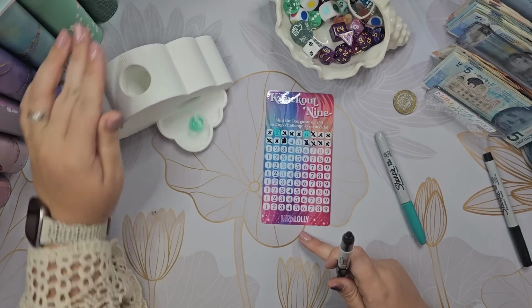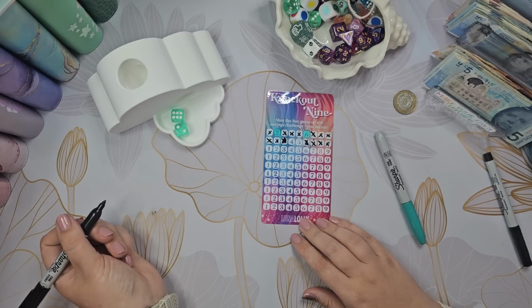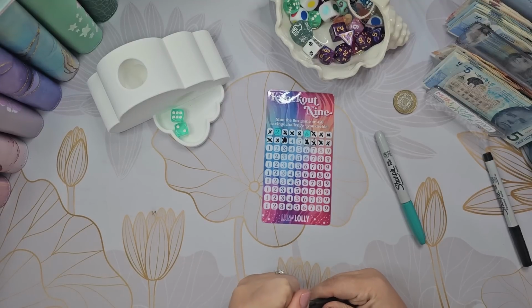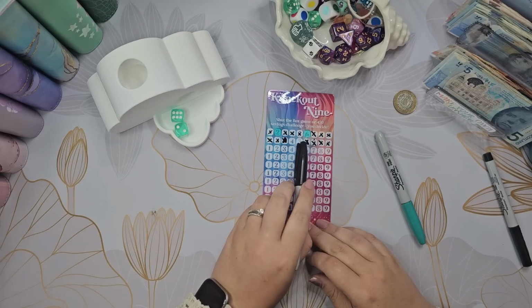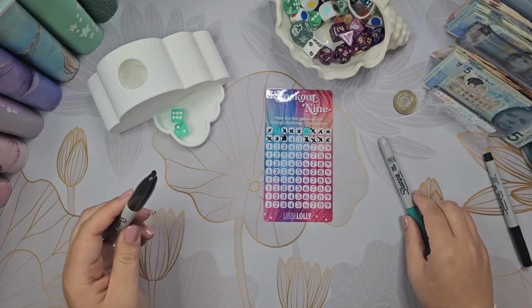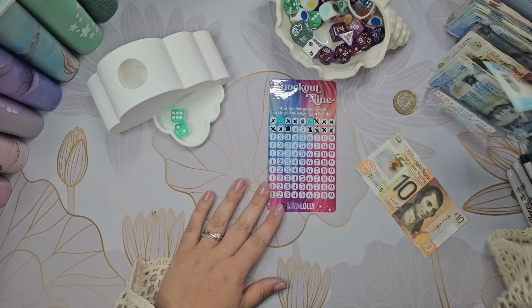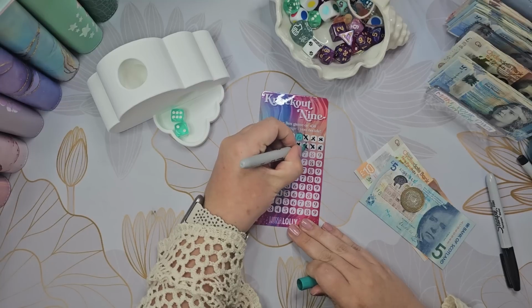Gosh, that was confusing. 6, 7, 8. So we can do nothing, apparently. Yep, nothing. So we've got 7, 12, then 16. Gosh, that took me a long while. 16. So hopefully we've got £1 out. So let's just colour these in.